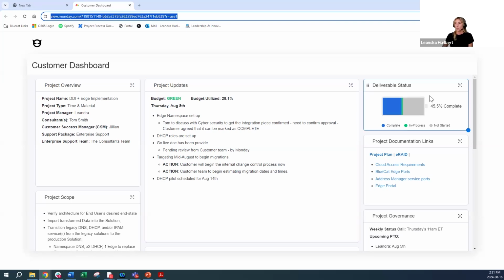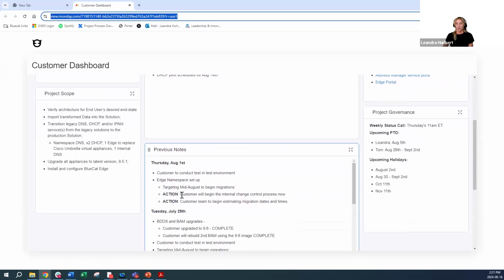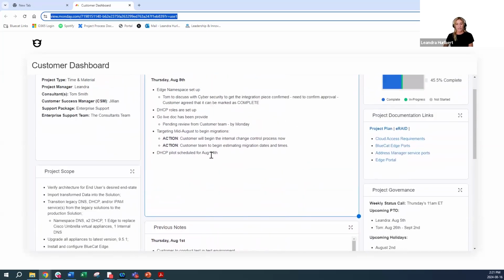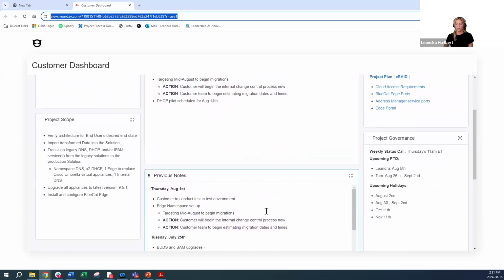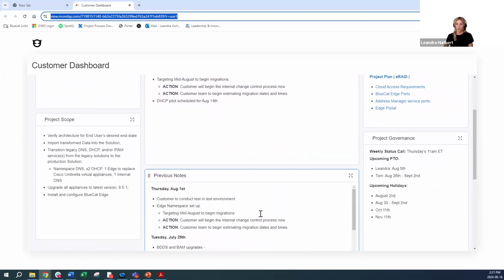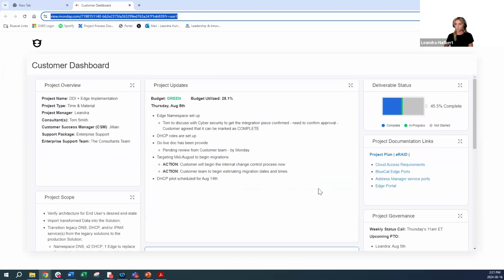And then below that, we also have a section for previous notes. So once we update this, we copy and paste the last update down here so that we have that repository of all project updates that we can refer back to at any time. It's also good if you have been out of office and just kind of want to catch up on what the project team has been up to.